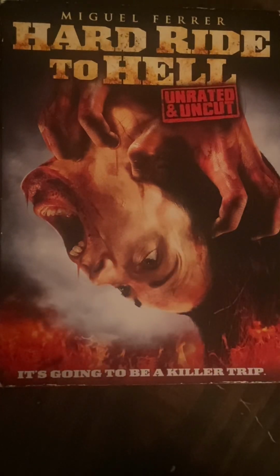Next, we got Miguel Ferrer in Hard Ride to Hell, unrated and uncut. It's going to be a killer trip. Now, this movie I got from the Dollar Tree too, and it has a sliding case.